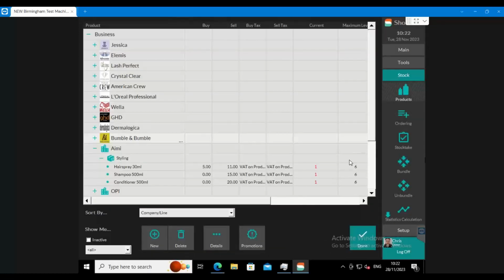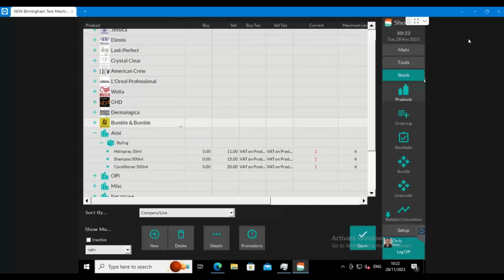So what we're going to first look at is the products. So to bundle your products, you need to ensure the individual products that you're going to bundle, such as your shampoo, your conditioner, your styling product, please ensure they are created on your system. And I'm going to use my styling products here. So I've got my hairspray, my shampoo, and my conditioner. And I've currently got one in stock of all of them. But what I'm actually going to do is bundle all of these products, one of each, into a hamper.